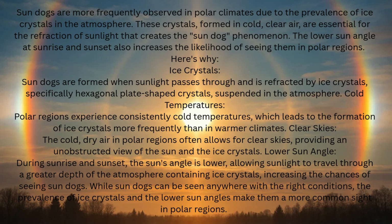Sundogs are more frequently observed in polar climates due to the prevalence of ice crystals in the atmosphere. These crystals, formed in cold, clear air, are essential for the refraction of sunlight that creates the sundog phenomenon. The lower sun angle at sunrise and sunset also increases the likelihood of seeing them in polar regions. Here's why. Ice crystals. Sundogs are formed when sunlight passes through and is refracted by ice crystals, specifically hexagonal plate-shaped crystals, suspended in the atmosphere.